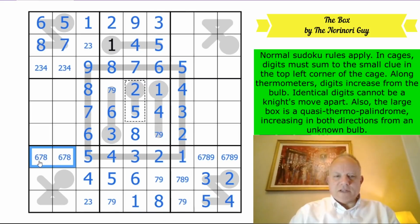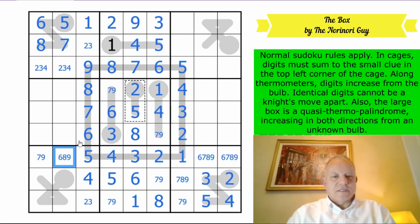Now these are from 6, 7, 8, 9. 6 sees, oh no, 6 and 8 at the top of the column, see that? This sees 7 in 2 different ways.